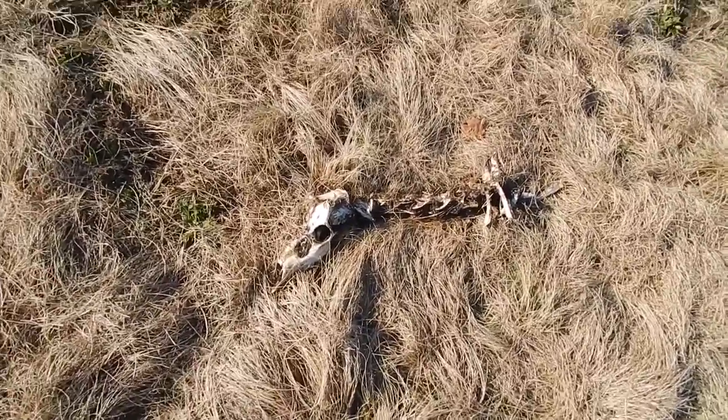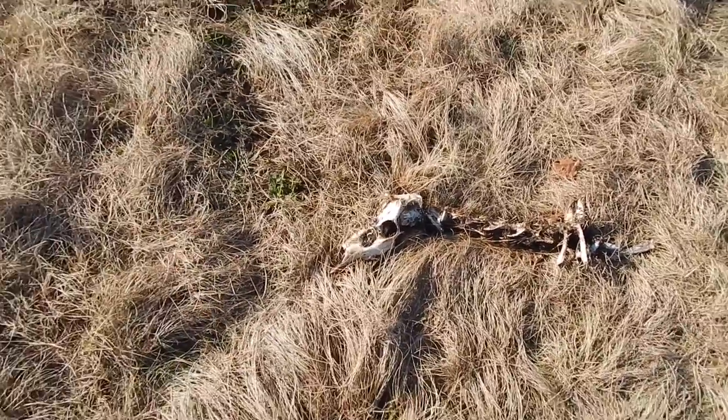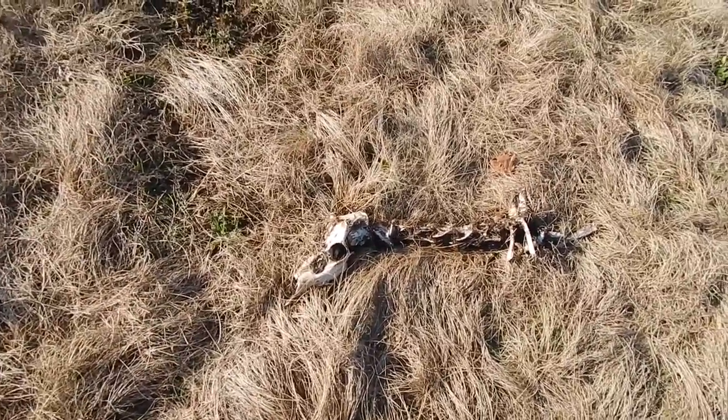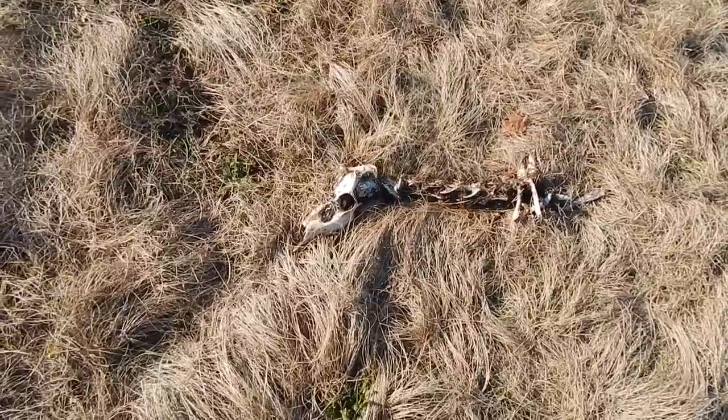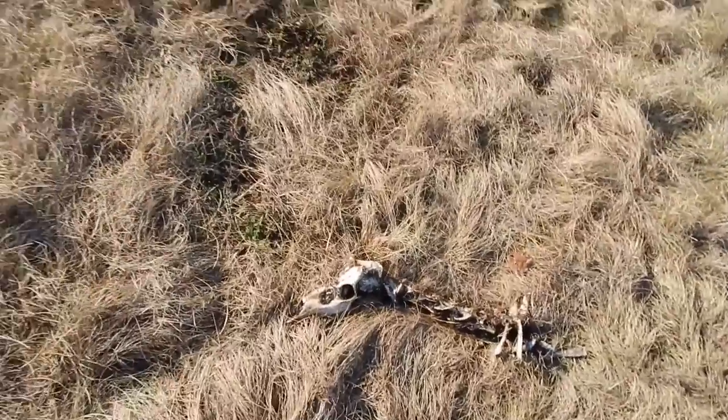There's some coyotes out here. I'll try and see if I can, when they come back out, get a video. But that to me looks like a deer. What do y'all think? There's the antler hole. So, leave in the comments below what kind of animal that is.